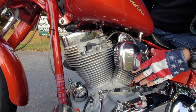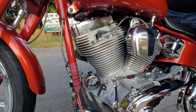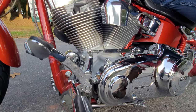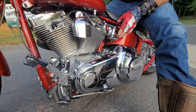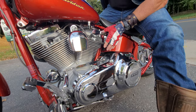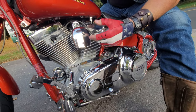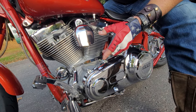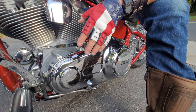The fit and finish on the cylinders with the polished ends and the silver engine with the chrome CVO 110 cubic inch, 6-speed. 110 cubic inch, even like the covers for the coil, the forward controls are all custom. Now, if you bought all these out of a Harley catalog, you would have spent $8,000 to $10,000 just on the parts that are on this bike.